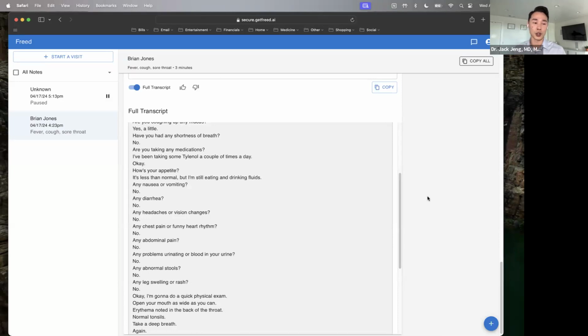We've actually heard from one user who just went through something no clinician wants to go through: being sued for medical malpractice. She felt very strongly that if she had had Freed two years ago, it would have helped. In that visit, she had told her patient to go to the emergency room, but she forgot to document it. As we all know from our training, if you don't document it, it didn't happen. Because she forgot to document that in her note, it led to a lawsuit that took years to figure out. She felt that if Freed had been available back then, she would have had that in her note automatically and could have avoided this really painful process.